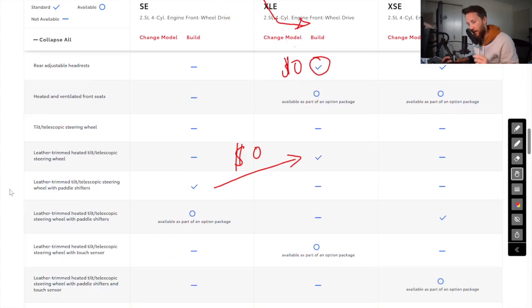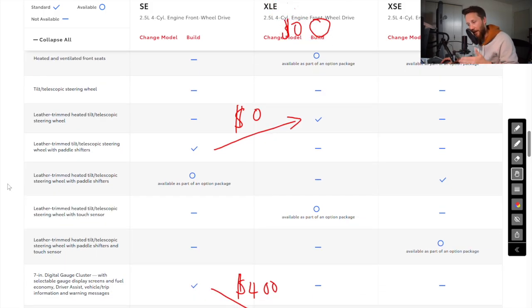Leather trimmed tilt telescopic steering wheel and paddle shifters on the SE. This leans into the sportiness of the SE. You lose that on the XLE. You're not going to get any value difference for that. That's not going to change someone's buying decision necessarily, that you do or don't have a paddle shifter on this specific vehicle. And if we're talking about McLarens and Ferraris and Audi R8s, clearly, they want paddles rather than anything else. But in this case, it's a Camry. We add it as a $0 value.